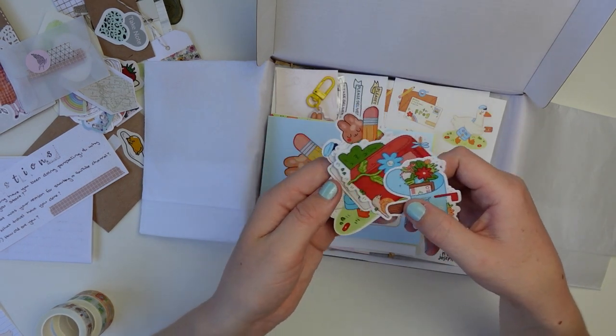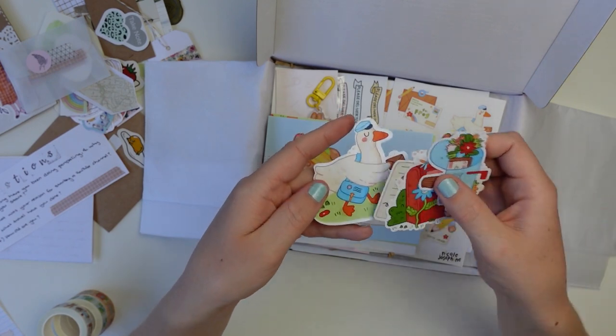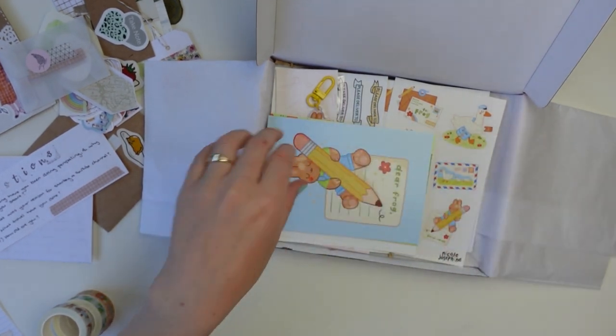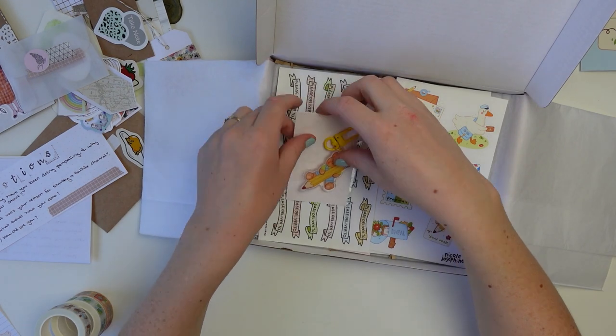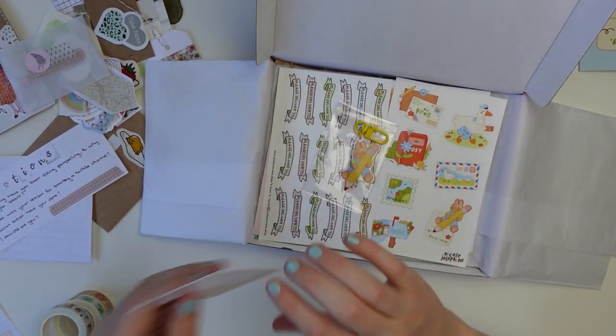Do you reckon these are going to match my color palette? Or do you reckon I should save them? Decisions, decisions. I think I might save these. I'm definitely not giving any of these away. Sorry, you'll have to buy the box if you want it. Oh, I might use the backing card of this one actually.